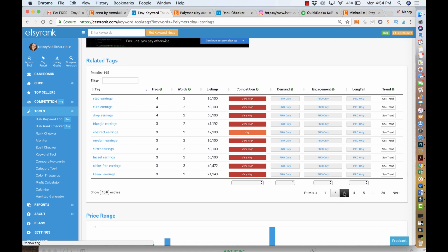You're going to have to play with this. You see, I can't even find any right now. I don't think this matches the earrings that you currently are selling. So you're going to have to keep coming in here and keep changing it around until you find keywords that somewhat describe what you're selling. Maybe these funky long earrings, I'm not really sure if that would fit yours, but it is at least a keyword that you could rank for.